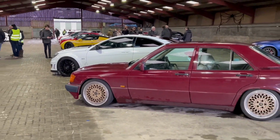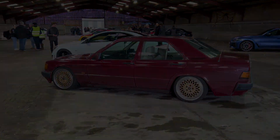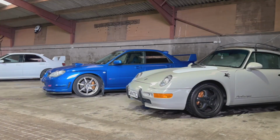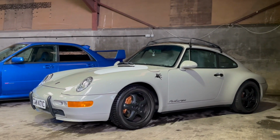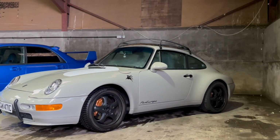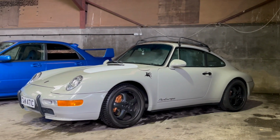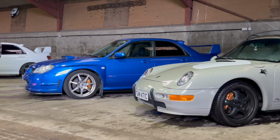Loving this 190E with its gold wheels. I think it's wicked. Lovely old Porsche out. It's nuts, the bottom of the alloys, the roof rack and stuff. I'm not sure if that's the Pan Europa name tag for the trim or something. I'm not sure. That's the start of the Earth made out. I love it.